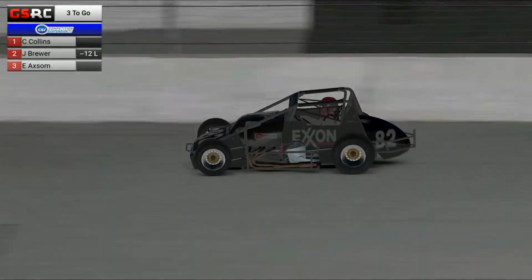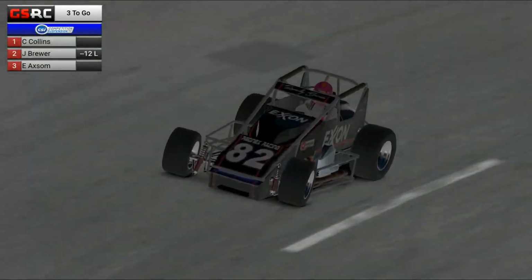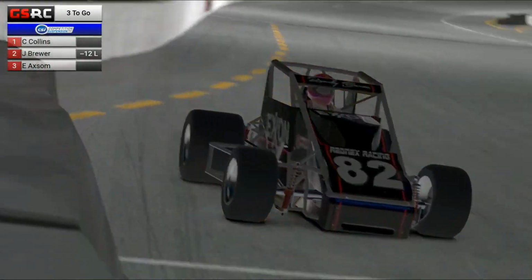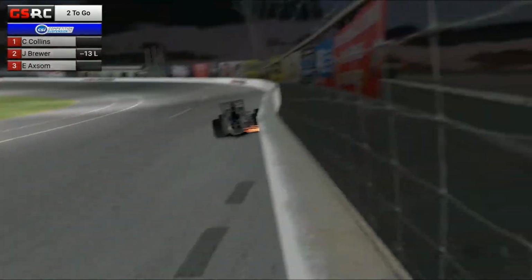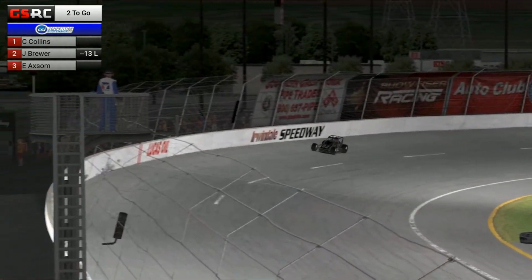Only going to have to do it 2 more times when it hits the line here before the end of the heat race. And then they'll have a 5-minute warm-up before we go into the feature. Well, Colson Collins, I was about to say, was probably confident, and then scraped the outside wall there. Close moment.